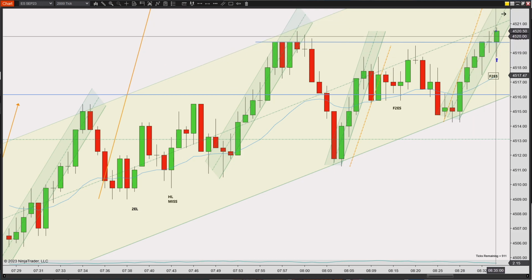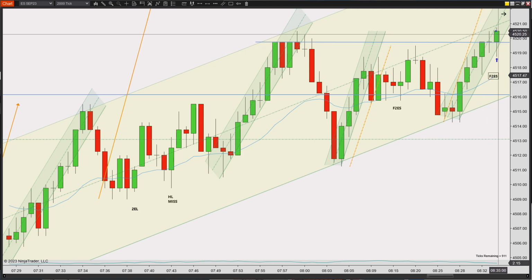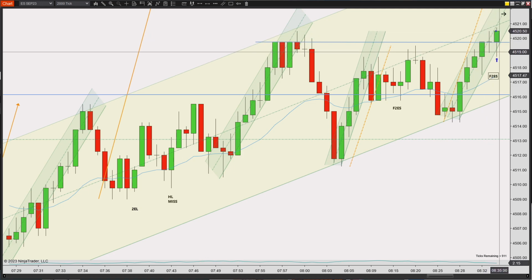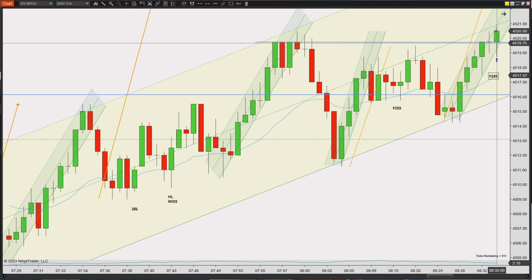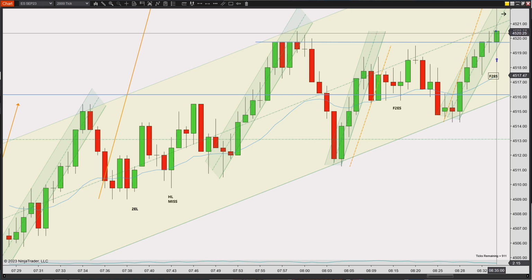So what I did was I actually entered one tick at the top of this candle, anticipating a second entry short that fails. So I actually waited. It broke up above just by one tick, came back down, chopped for a little bit, and I dropped my order in. It filled me right at the close, which is right here.